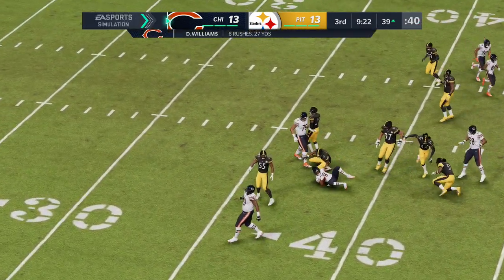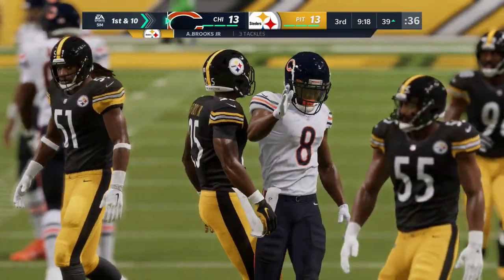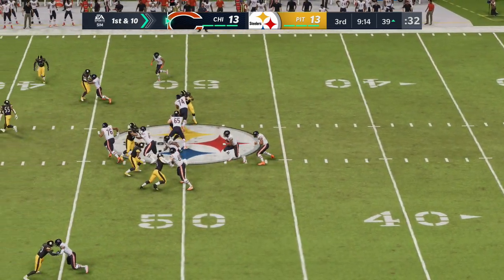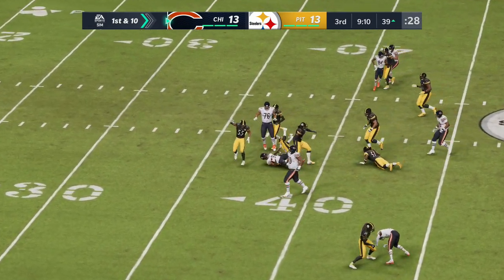And they'll get him down as he's inside the 40. It's a 1st down on a gain of 10. Running lanes were at a premium in the 1st half, but he's able to find some room there, and he's hoping that that's a precursor of a big 2nd half.